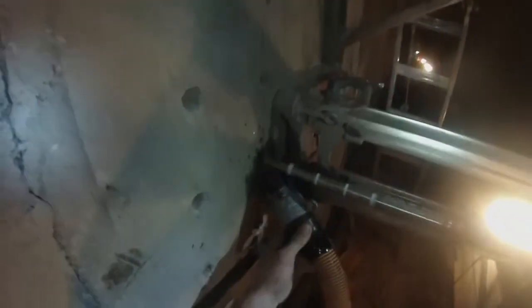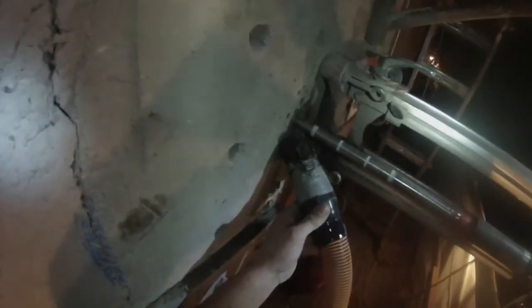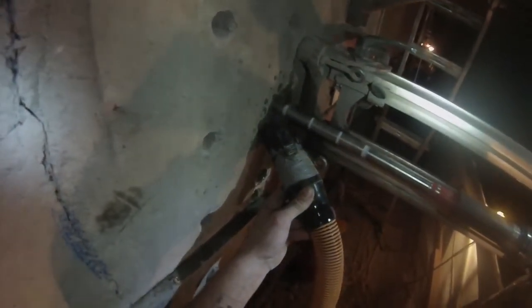2, 4, 6, and 8. So here we are with the marks. Now, as we get this drilling going, and I'm standing there with my vacuum, I can see where we're going, how far we're going, and how fast it's going. Because at this point, I want so much to know when we hit the steel and when we get through the steel.